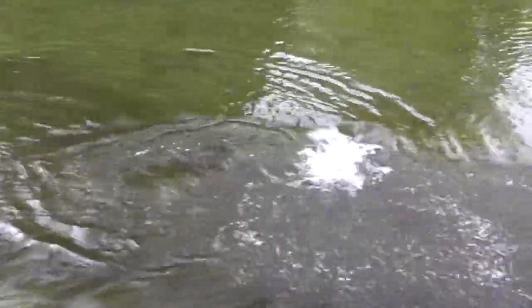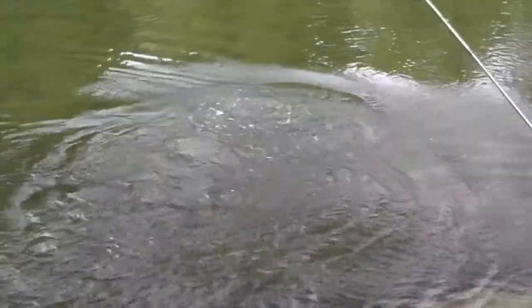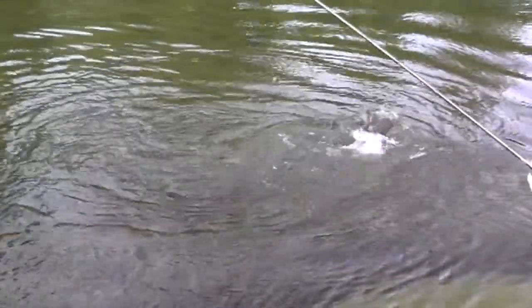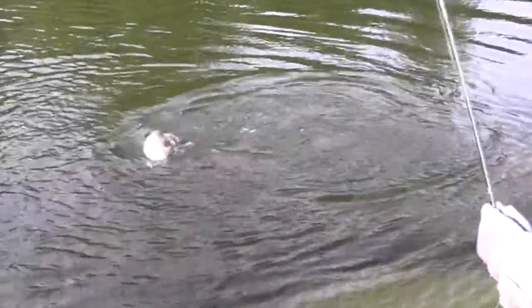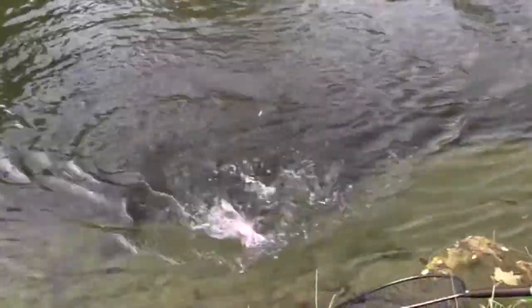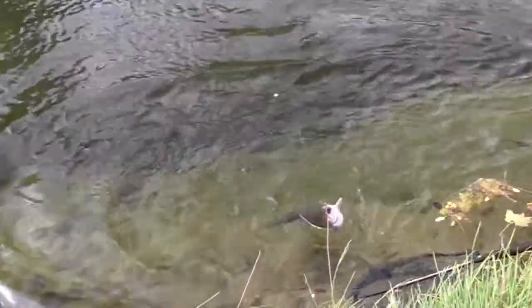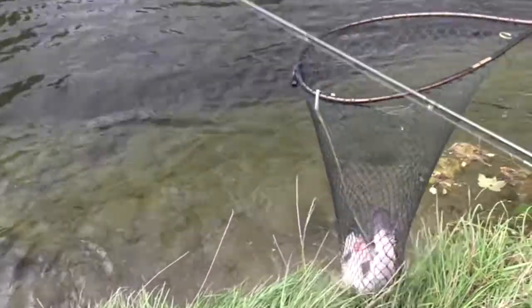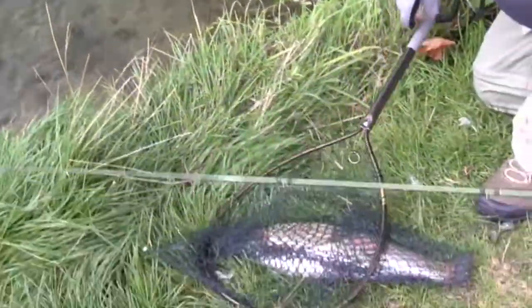Come on, come on, come on, come on. Good. Nice little fit fish, very plump.